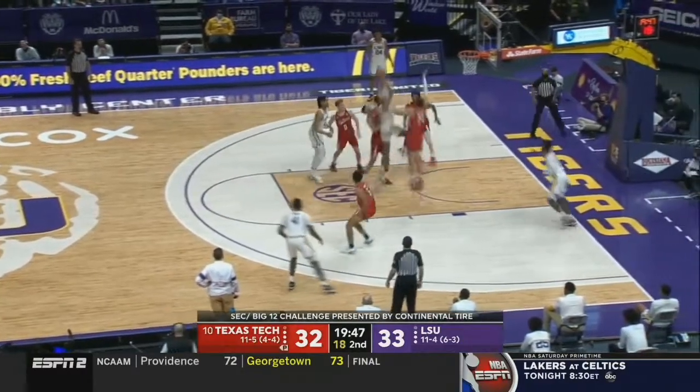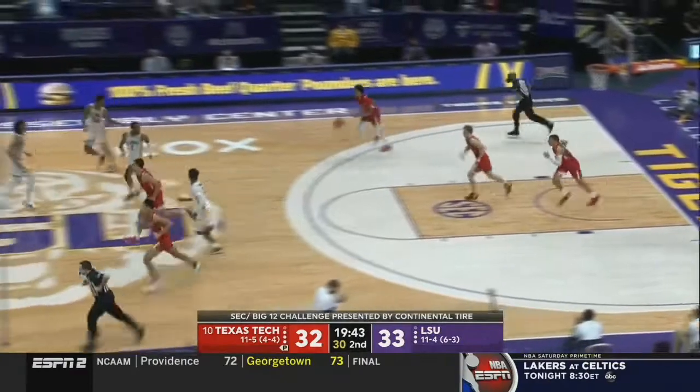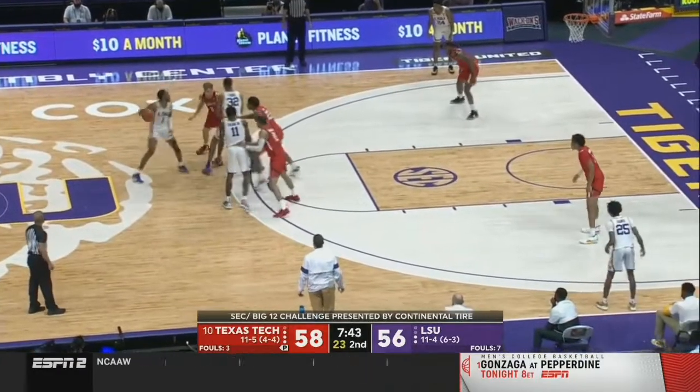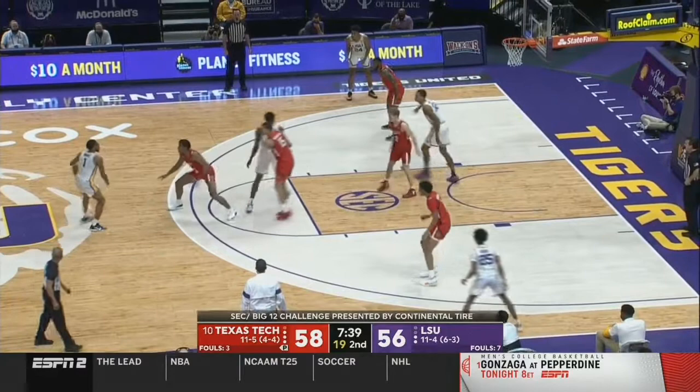Here's Javonte Smart. Just as bad as a turnover, an air ball. Cam Thomas has to learn to give it up and get it back so that he can create a better scoring opportunity for himself and his team.